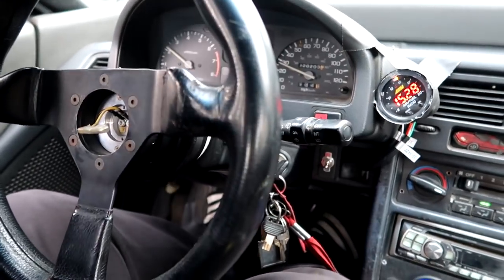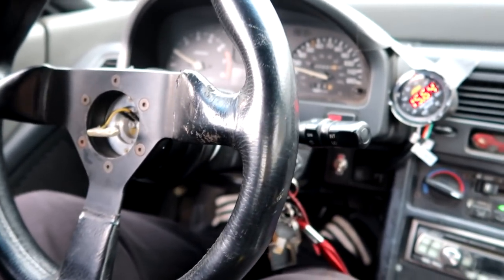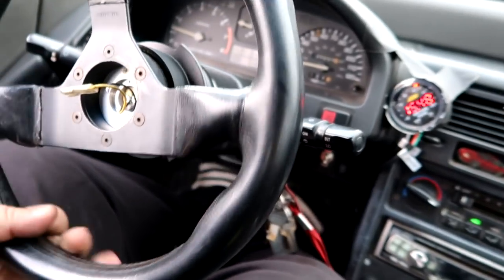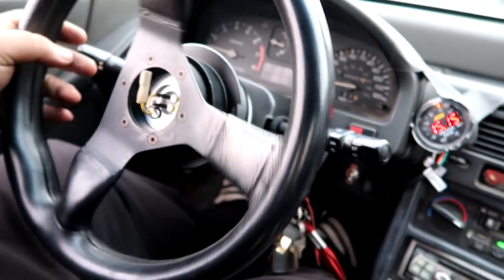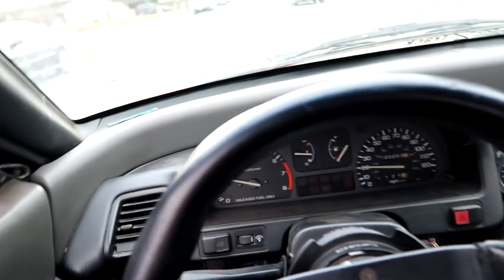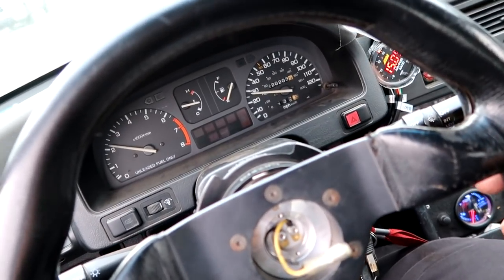I did throw the O2 sensor in here and wrapped it up in tin foil since I don't have another port for the O2 sensor because I am running the wideband. And the check engine light is not on anymore, which is freaking awesome. Stock clutch life.